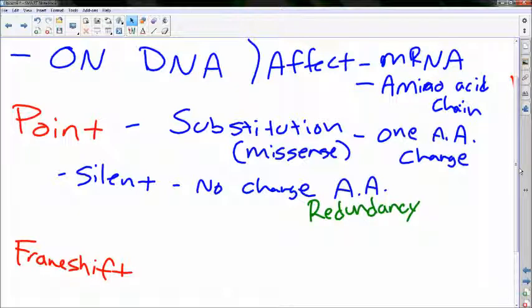What does redundancy mean? Something changes, but it doesn't really change. No, that's not what redundancy means. What's that? Repetitiveness. If I said, Tyler, you're being redundant, that means you're saying the same thing over and over again. Okay? So if you look at your chart, you'll notice there's lots of different codes that give the same amino acid. In fact, I think serine, there's 6 different codes that give the exact same amino acid.